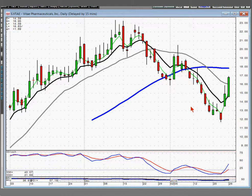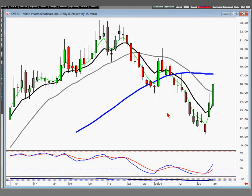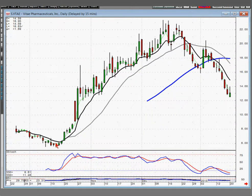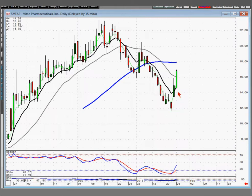VTAE, look at the kicker signal and the gap up. Pretty much tells me that if wave 1 started from wherever this is, 6, went to 22, that we could be starting from here, going to about the $26 area. I'm going to put a little star next to that one, mainly because notice the kicker signal and the gap up. Two very strong indications that the investor sentiment has come back into this one with great enthusiasm.